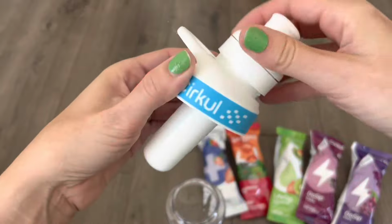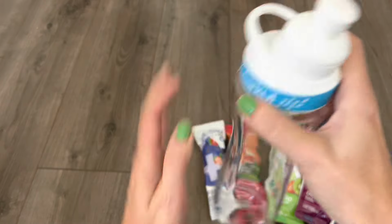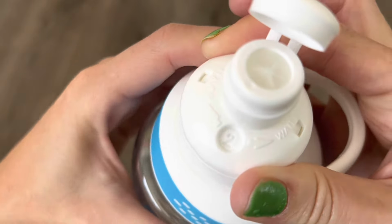You get 0 sugar and zero calories also with these amazing flavors from Cirkul. It is fun. I found myself that I'm drinking more water. I'm taking the water bottle with me everywhere because it's yummy and handy and amazing.